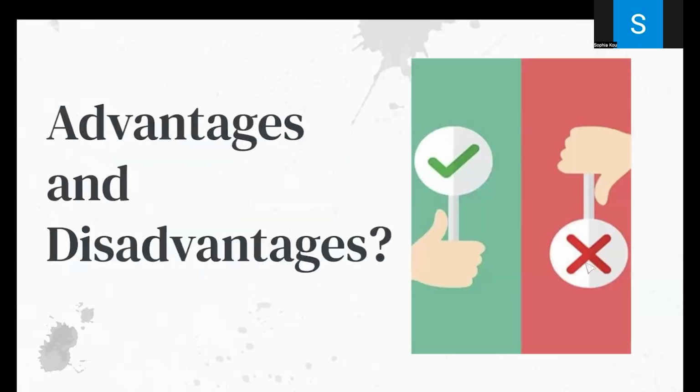So now, discussing advantages and disadvantages. One of the biggest advantages of 3D printing is that it allows a lot of customization. Because each object is built layer by layer from a digital file, it's easy to make changes to the design without having to start from scratch. This makes it ideal for creating personalized items.